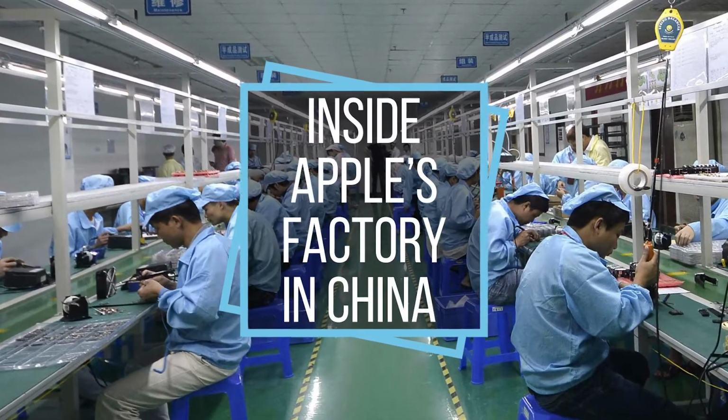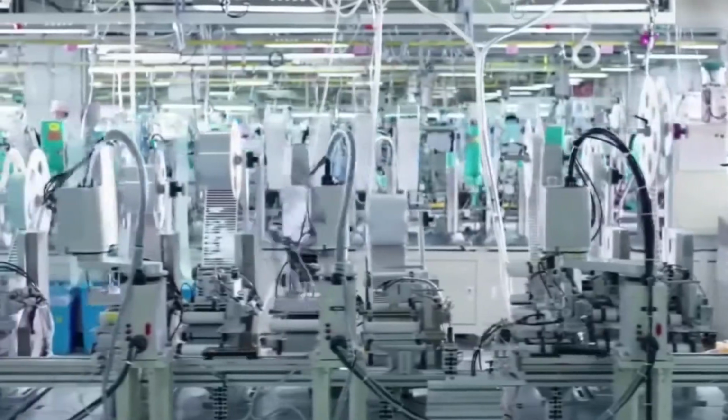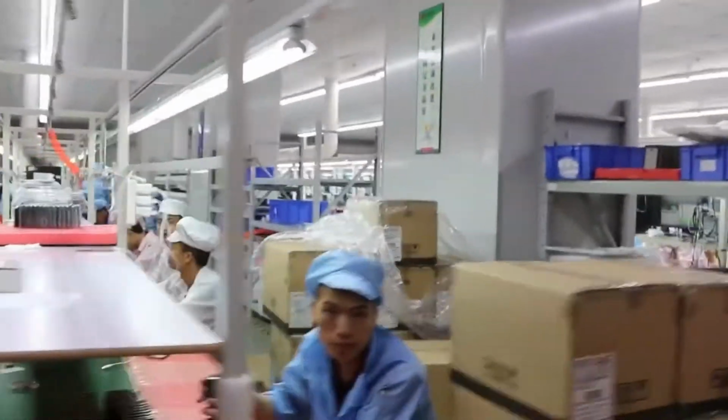Inside Apple's factory in China. Apple is one of the world's biggest tech giants, and the company is understandably pretty secretive about their production process and new products that are being developed. In this video, we'll show you some clips from Apple's factory in China to see how their products are made.